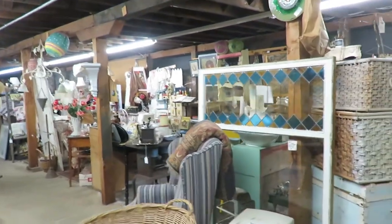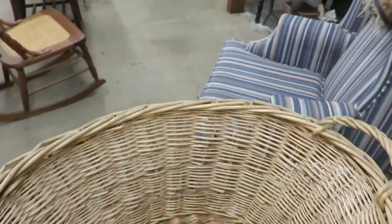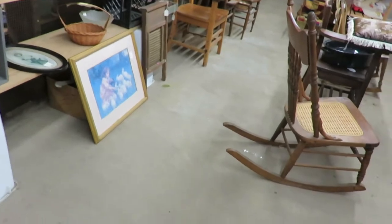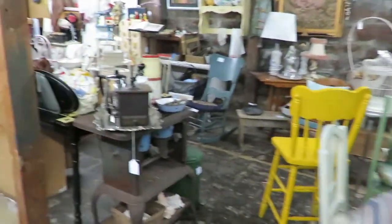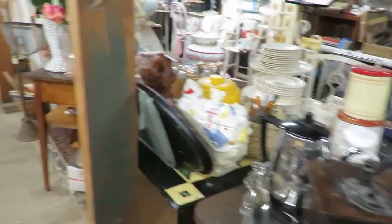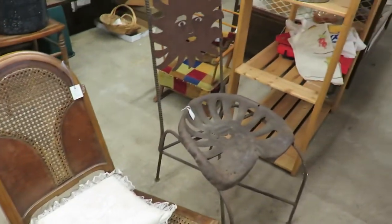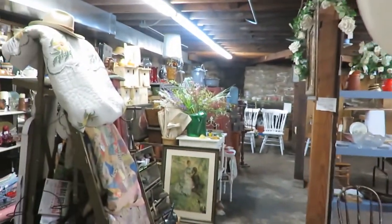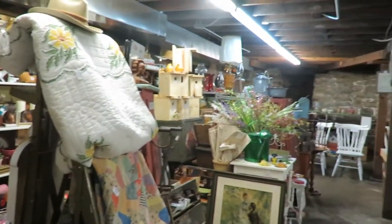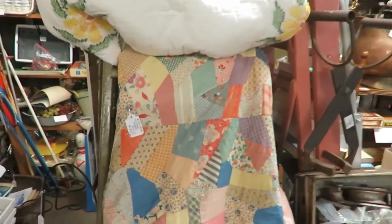Wow, this is just, let me show you. It just continues forever. This is a really nice basket though. It's huge. Nice chairs. Wow, there's some cute stuff. Vintage clothes. Wow. Yeah, it just goes on and on. Beautiful quilts.